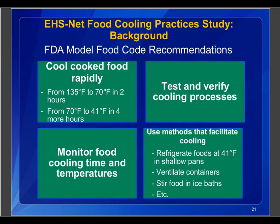And as with ill workers, the FDA Model Food Code makes recommendations about how to reduce this risk factor of improper food cooling. I've listed those here. The primary one is, of course, to cool cooked food rapidly. And then they specify from 135 degrees to 70 degrees in 2 hours, and then from 70 degrees to 41 degrees in 4 more hours. So essentially, you need to get the food down to 41 degrees in 6 hours.